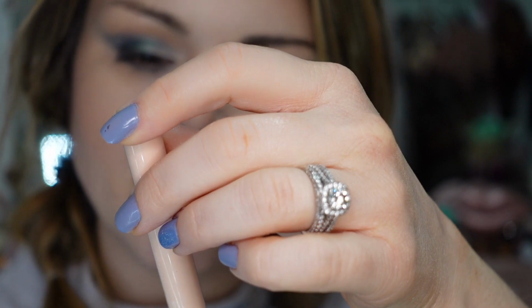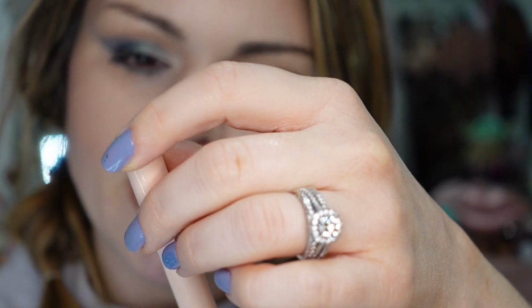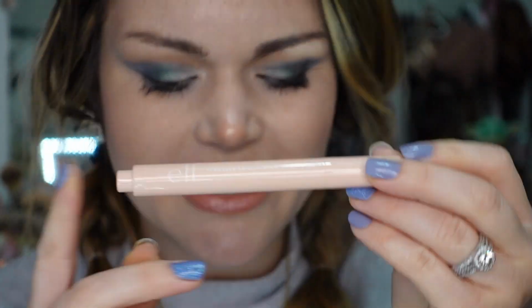The last product that I will mention is the Flawless Brightening Concealer by e.l.f. This doesn't do anything for me. You can already see the darkness poking out under my eyes, so clearly this didn't really do anything. Even when I put it on, I said I didn't notice any difference, so I would say that this is a pass.